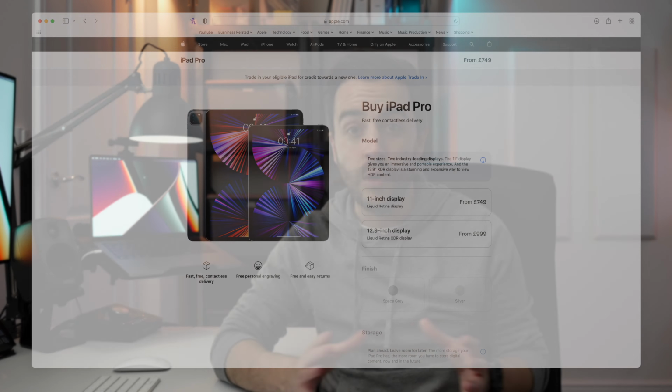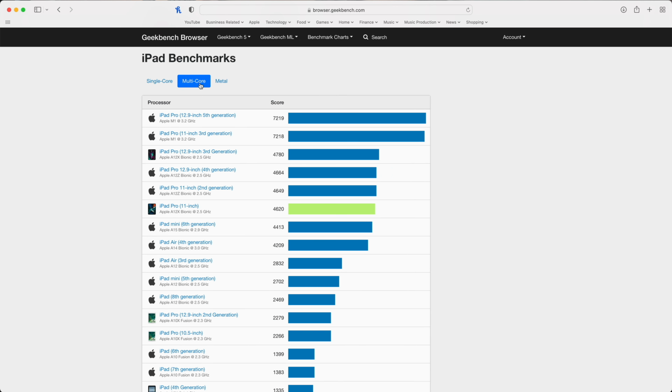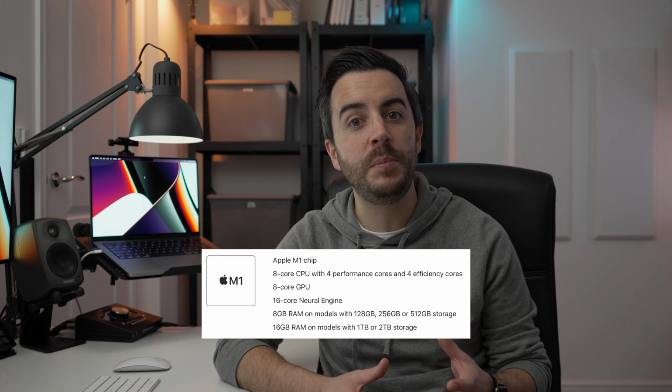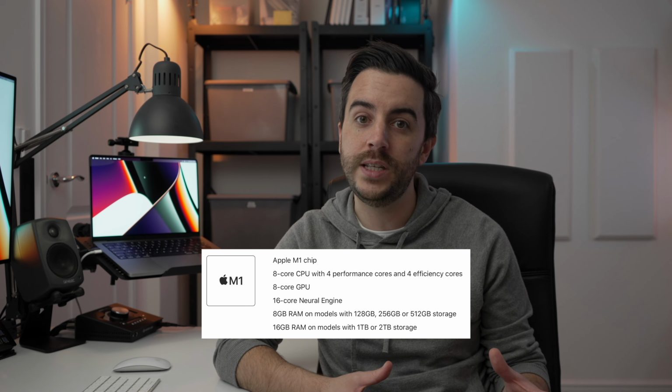Okay, let's start by exploring the current state of things. Right now there are two iPad Pro models to choose from, and both of them come with the M1 chip. Benchmarks show that you're getting insane levels of power and performance, although you don't really need benchmarks to understand this. You're not getting a slimmed down or throttled version of the M1 chip here. This is the real deal, with 8 CPU cores, 8 GPU cores, a 16-core neural engine and 8GB of RAM, or 16GB of RAM if you purchase the 1TB or 2TB models. The M1 iPad Pro is quite simply a beast.